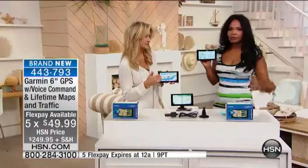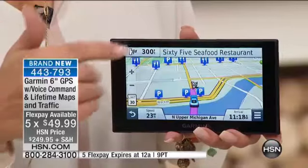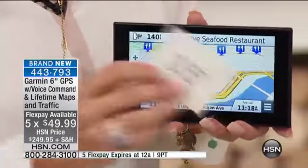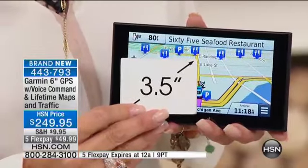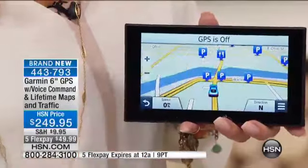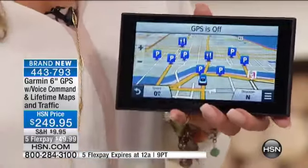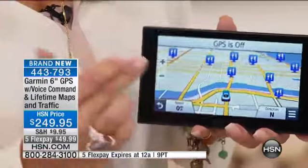This is a capacitive touchscreen, which is really cool. Sometimes you've had to kind of tap on them. This one automatically knows and recognizes just when you ever so slightly tap on it. It is huge, by the way. It's going to be 71% bigger than a 3.5-inch, which is about the size of an average cell phone, by the way. A 5-inch compared to a 6-inch is about 20% more viewable space. And you're going to love having this. So it's really simple and easy to do.